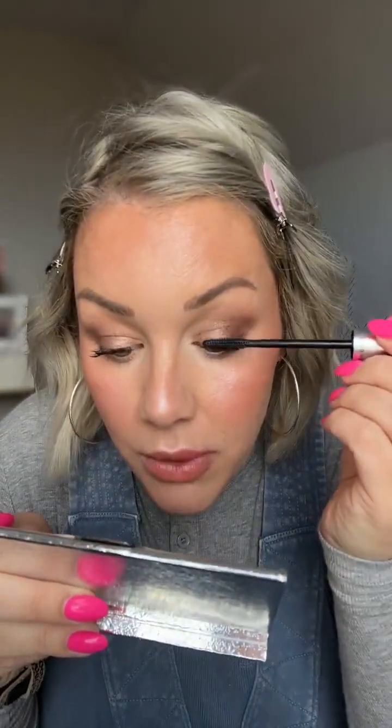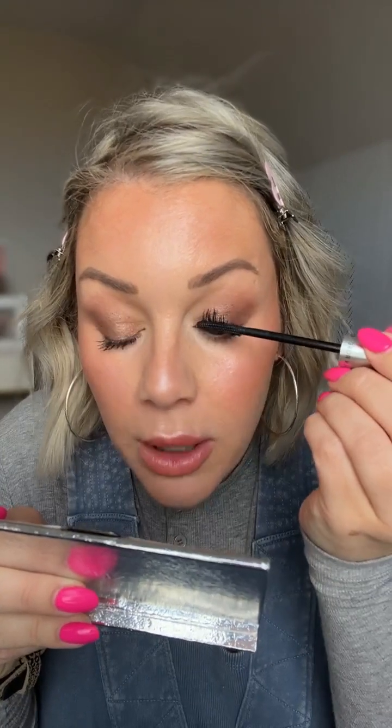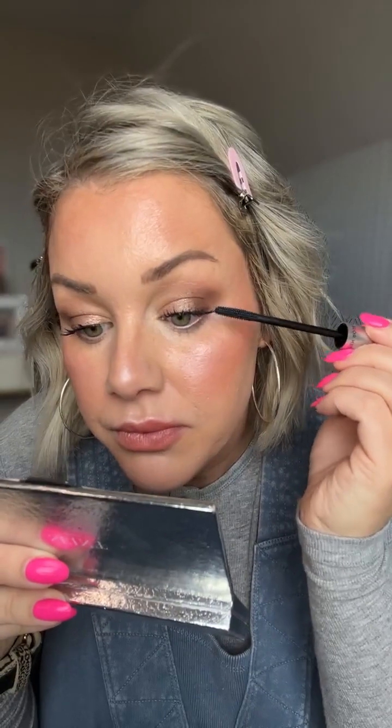Oh my gosh. Okay, so I'm just adding one more coat of mascara. I should have done it before now because this mascara dries really fast, which I love so much. Okay. I'm going to do one more coat over here.